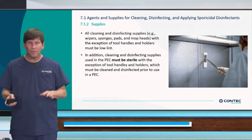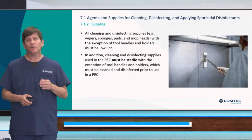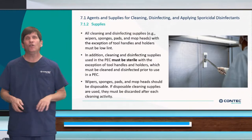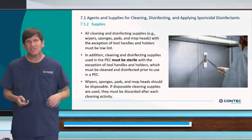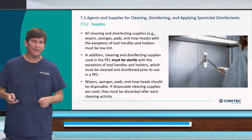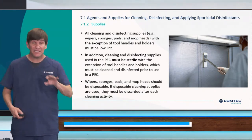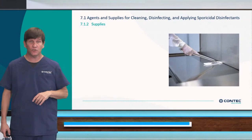As a best practice, for many years, Contec has been recommending that people use sterile wipes inside the PEC anyway. So the chapter is sort of catching up to where our best practice recommendations were. The tools themselves, the handle doesn't need to be sterile, but it must be cleaned and disinfected before and after each use. And the chapter says those wipe pads and mops should be disposable, so one use, and then you throw away that wipe or pad. So some pretty big changes there when it comes to our cleaning agents and cleaning supplies, specifically around sterility, that being a must when it comes to the primary engineering control.